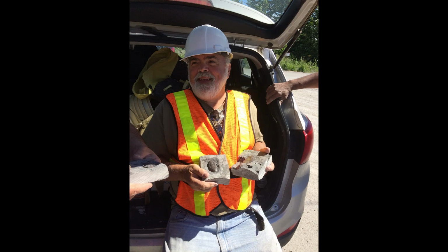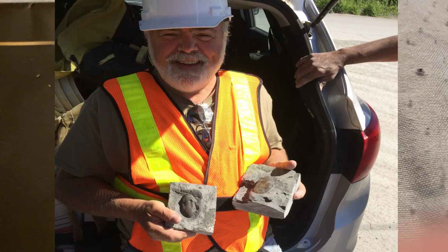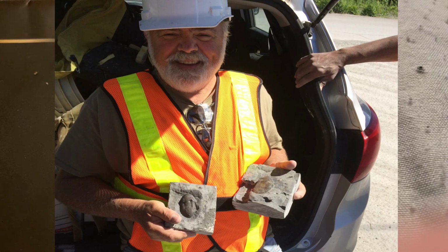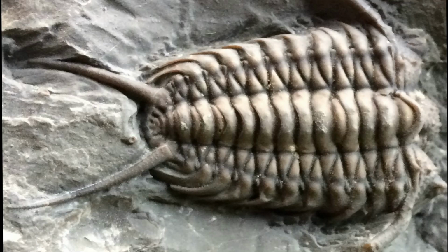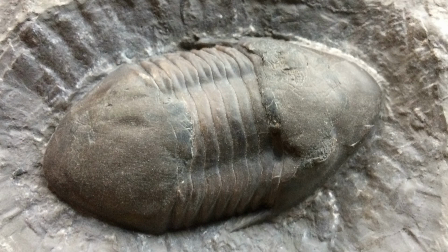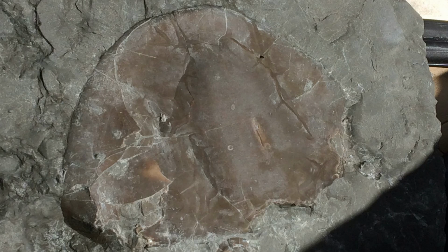So my friend Ray found a really awesome trilobite. Actually, more than one really nice trilobite. And my friend Mike as well also found a head of a very large Isotelus.